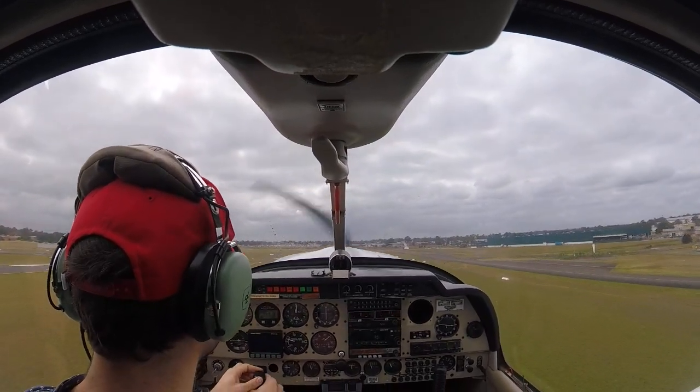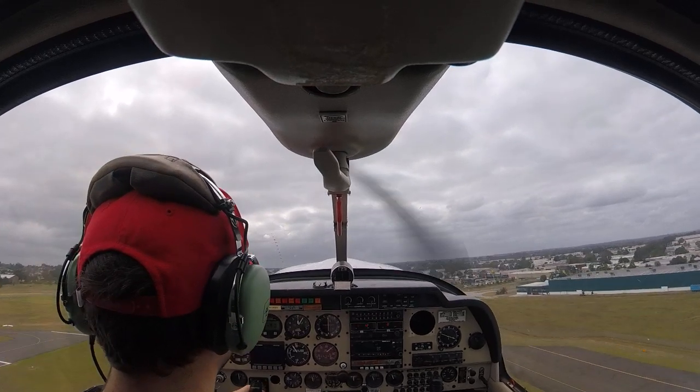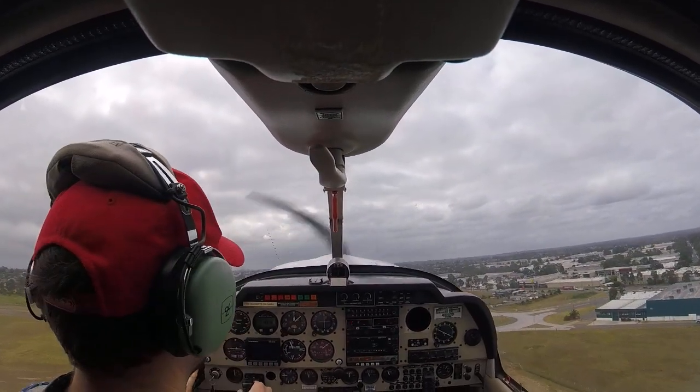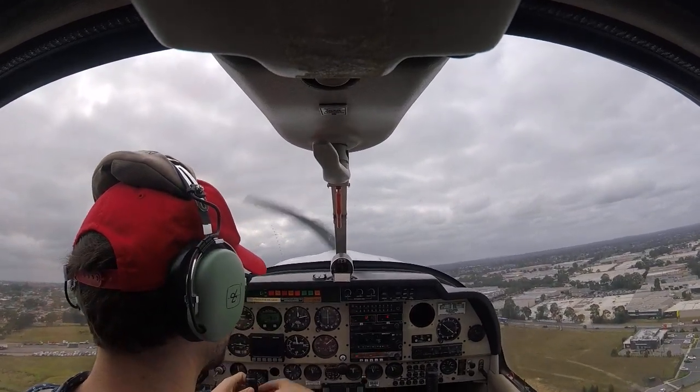Charlie Romeo, runway right, clear to land. Clear to land, runway right, Mike Charlie Romeo. Flaps are up, power full, fuel pump on, engine temperatures and pressures are green.